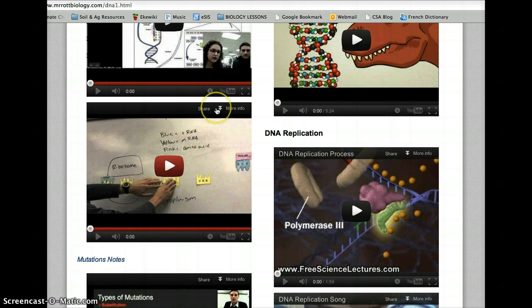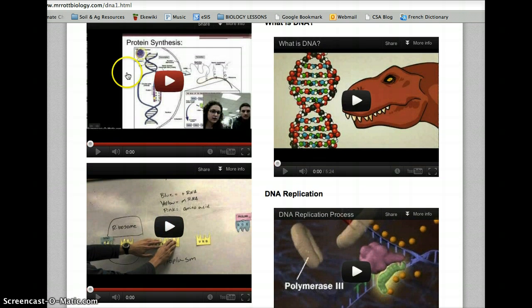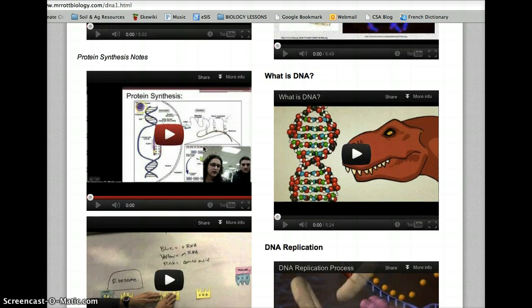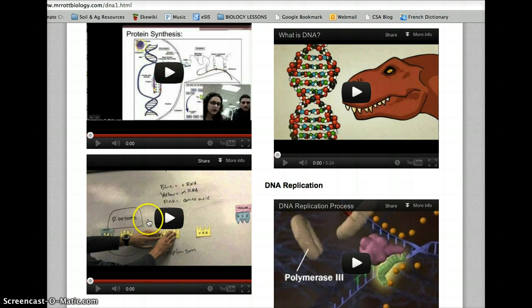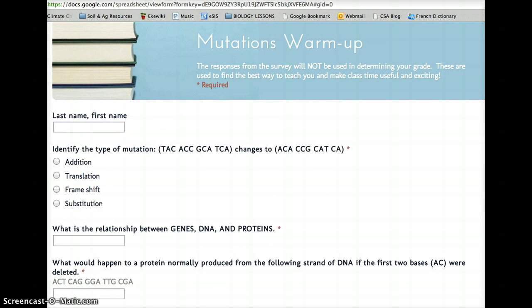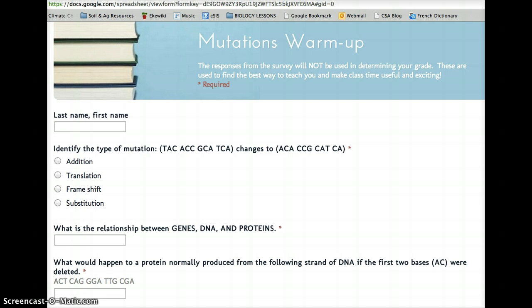Students would go to the website and pick the correct video for the day. The videos range from 6 to 10 minutes, and they've been created a year ago, sometimes recently. Sometimes they're practice of a skill. And they complete some notes with these. And then after completing the notes with their peers, they would use the laptops to complete a quiz, or what we call a warm-up.